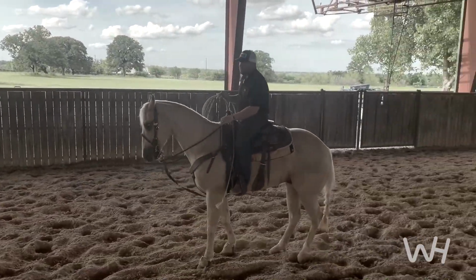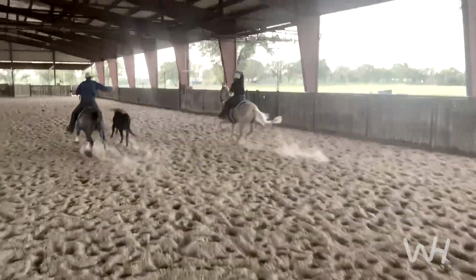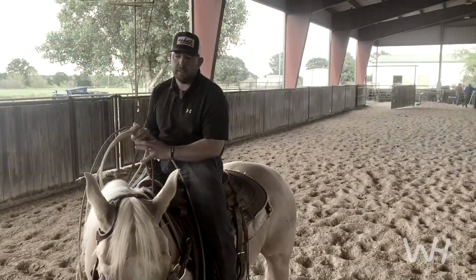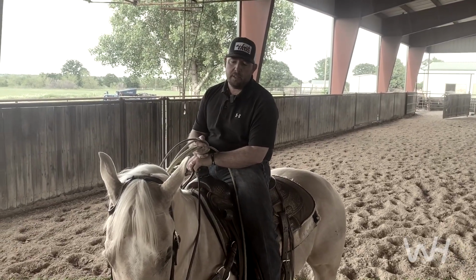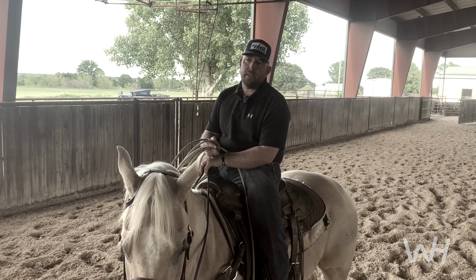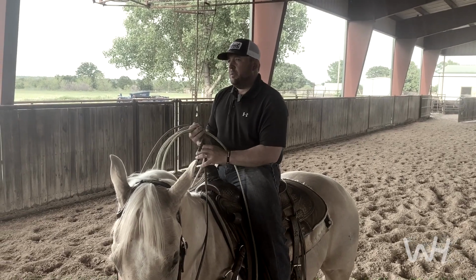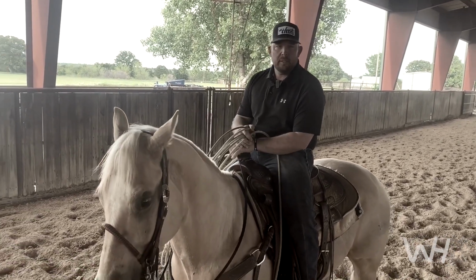Running down the arena, I just put my hand down and see where he kind of goes. He felt a little antsy, so I'm just going to stop him and say, relax, watch where that steer's going, don't make a big deal about anything, and relax. Main thing is relax. In pressure situations, we want to teach them to take it and to relax and be comfortable. So anytime they feel antsy, it's all right just to stop them and stand here and say, hey, relax.